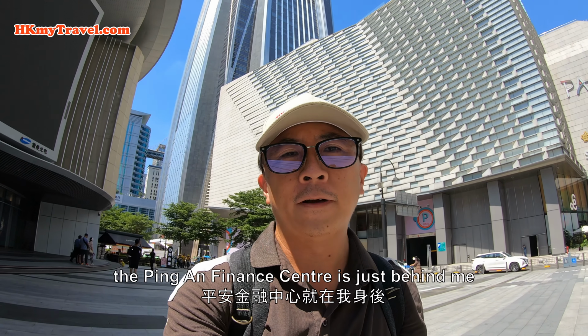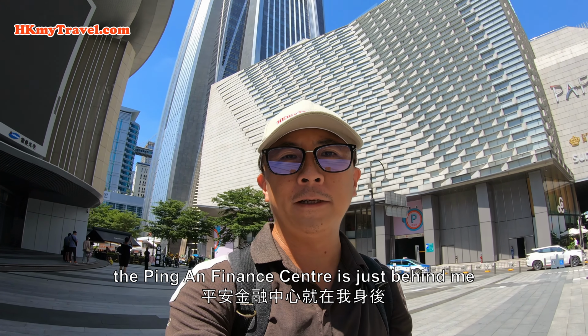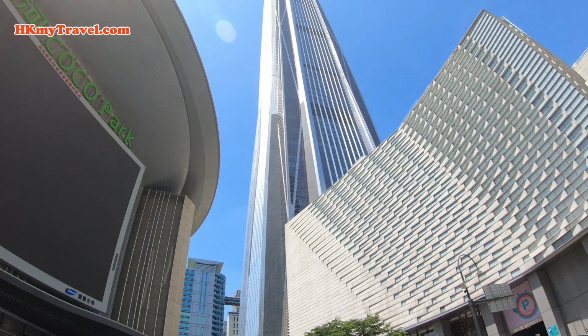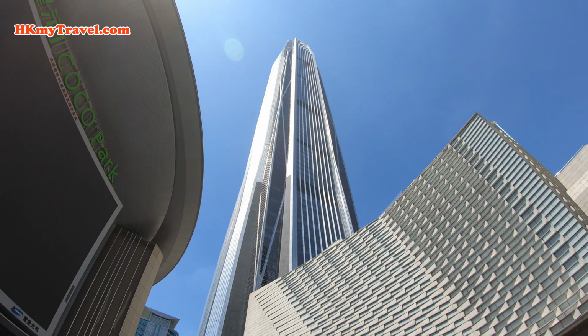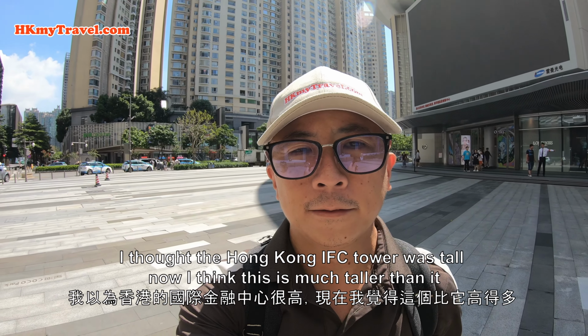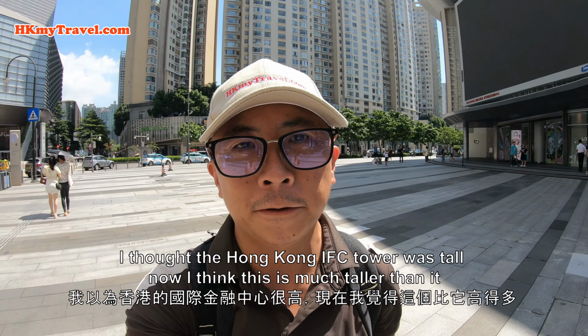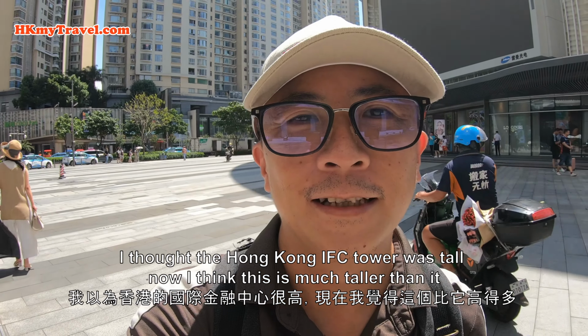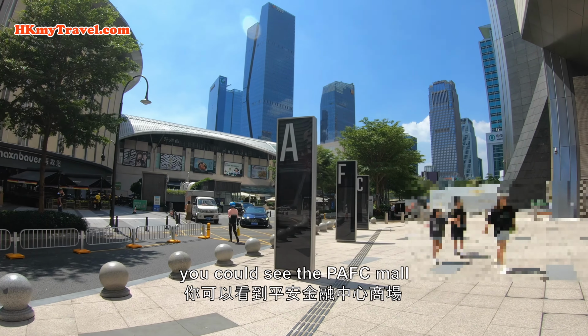So the Ping An Finance Center is just right behind me. Just by looking at it, I feel scared of heights. I thought the Hong Kong IFC Tower was tall, but now I think this is much taller than it. You can see the PAFC ball.